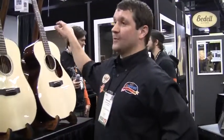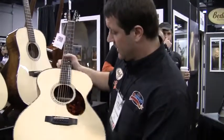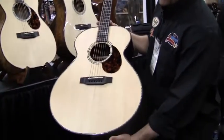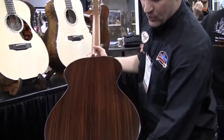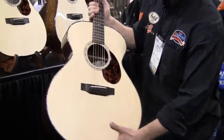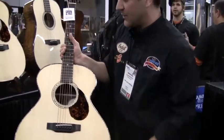I misspoke. We have 2 new shapes to offer in our masterclass revival. This one right here, how can you go wrong with a big body jumbo? This model right here is our Summit. And our Summit is going to be appointed with an Indian rosewood back and sides, an Indian rosewood bind, all in the masterclass styles with an Adirondack spruce top, the abalone top perf, and again, those revival snowflakes.